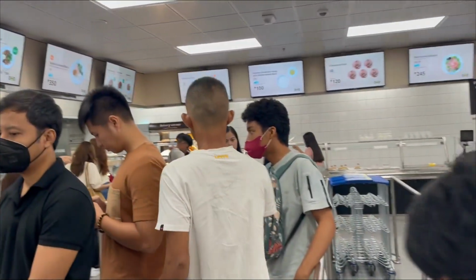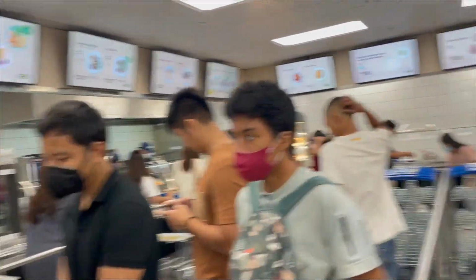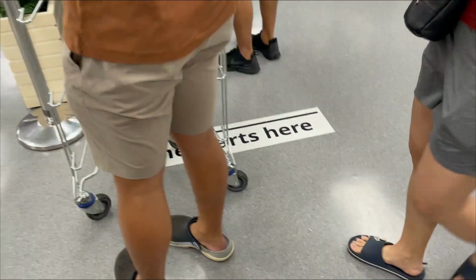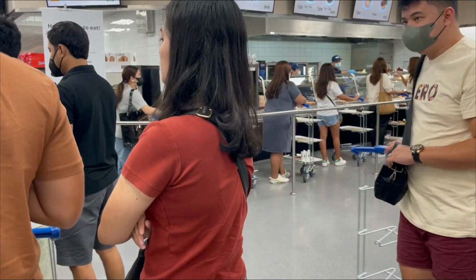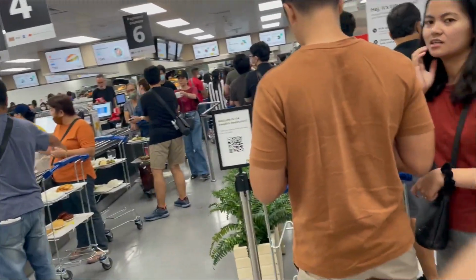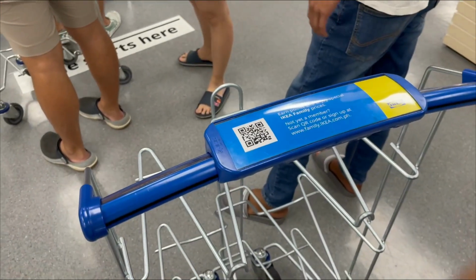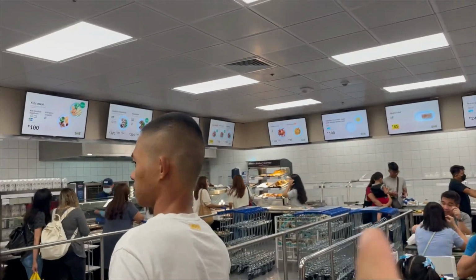Then here, you can get our trays. Like one tray. It starts here, so we have our push cart to order. The tray goes there. Okay. The baking products. There you go.